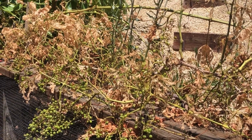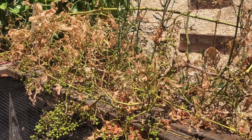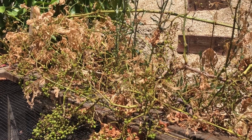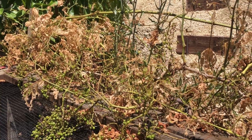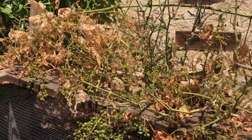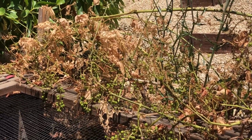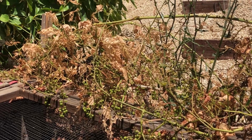We have already done one application of the neem oil mixture, and we're getting ready to do another one. Since it was so infested, there were literally tens of thousands of those little caterpillars on here. The first spray has taken care of the majority. This next spray should wipe out the rest.